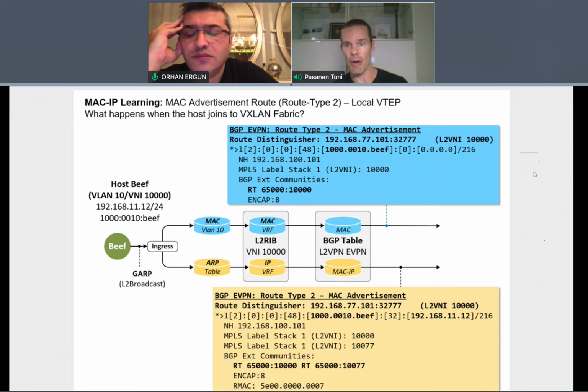But if the host informs of its existence, the local leaf switch learns the MAC address from the ingress frame. It installs the source MAC address in the VLAN-specific MAC table, and from there it is exported into the layer 2 routing information base specific to that virtual network, which in our example case is 10,000.